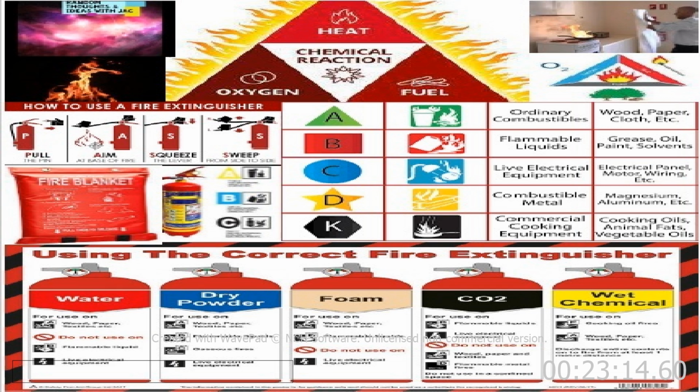So the chemical that starts the fire, or the fuel of that fire, is also important, and these are things you need to understand. Unless you're walking around with gas cans, you shouldn't ever come into that situation.